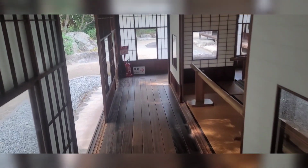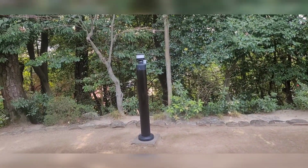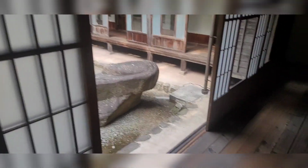They have cameras everywhere, so it really doesn't do you any good to break the rules, because somebody, I'm sure, will show up really quick. That's a motion detector with a light on it. So even at night, they're watching these places.